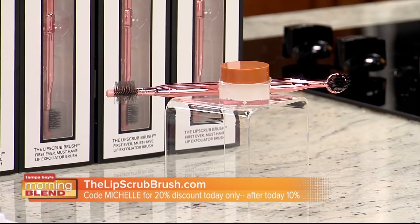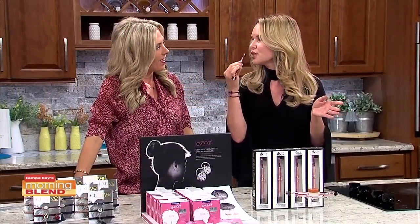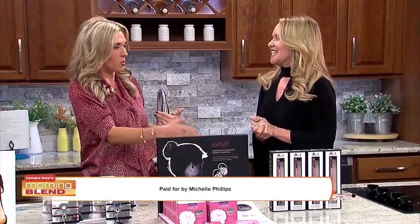It's so great. You just wet the brush, and after you've done the exfoliation, moisturize your lips afterwards, and you're going to love it. I've always heard to do lip exfoliation, but I never have. I always was a little skeptical, but now I'm sold.